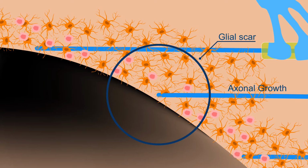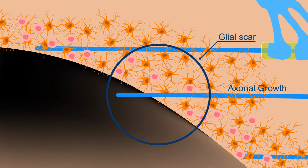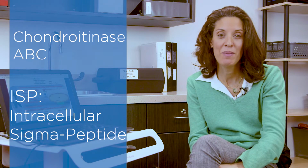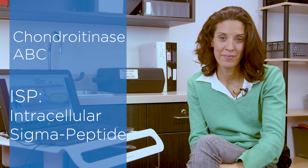In previous videos, we've talked about the glial scar, which blocks axons from growing past the site of injury. Without therapies that aim to restore axonal growth past the injury site, axonal regeneration and cell replacement therapies would not be too successful. Luckily, chondroitinase ABC and intracellular sigma peptide minimize the effects of the glial scar. You'll learn more about them here.